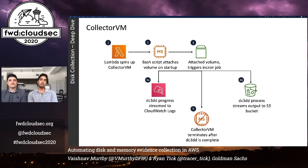While DC3DD is running, we still want to monitor the progress of our collection, and we don't have hands-on keyboard access to this VM. That's why we have a CloudWatch Logs agent that streams the collection log to a CloudWatch log group, which allows us to monitor the progress. Once this process is complete, the EC2 instance self-terminates. So we perform automated cleanup as well.